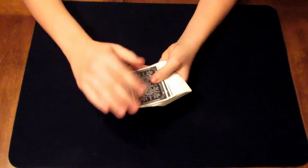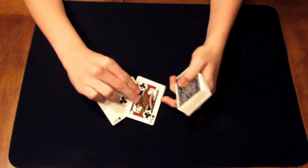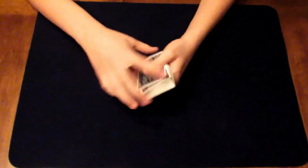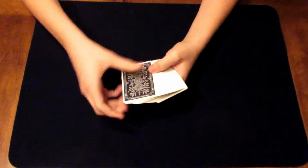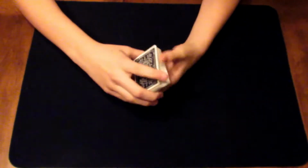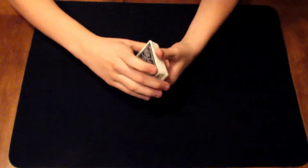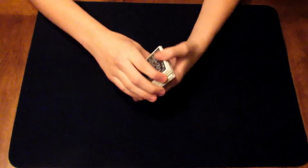So you can use whatever kind of control you want as long as you end up in the position: their card with a random card on top. That is the position you want to be in. You can use whatever form of card control you want, but that is the way I did it in the performance. So now, okay, one more thing.